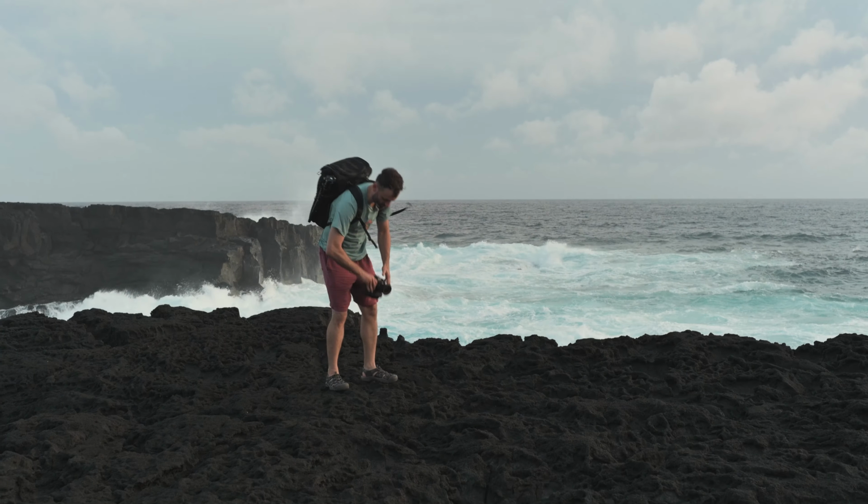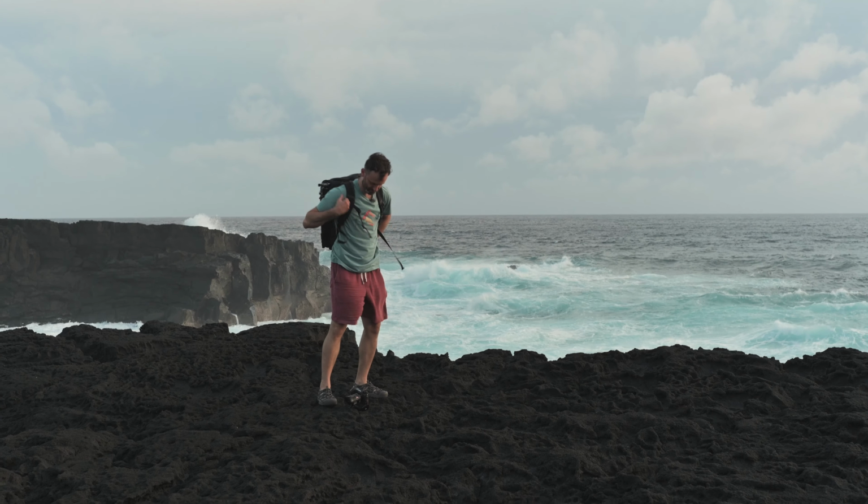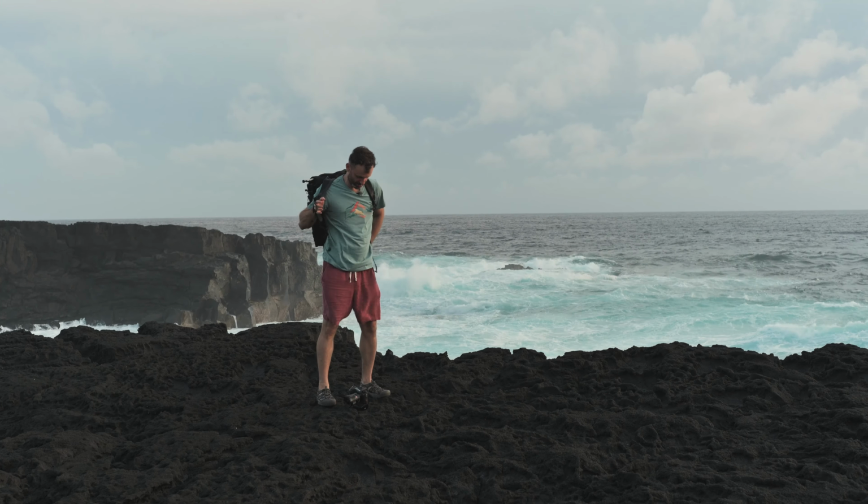Right, so here we are in the spot that I want to shoot. I'll just put my camera down here. It looks really cool on this volcanic, like, lunar scape. Then we're gonna ditch the backpack and get my tripod out.